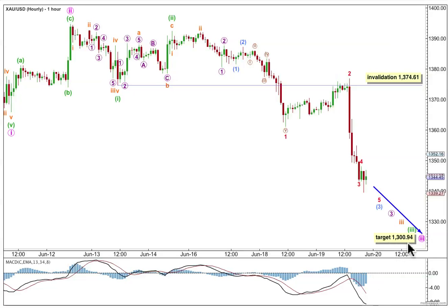At 1300.94, minute wave 3 in its entirety will reach 1.618, the length of minute wave 1, and that target may be about a week away. We may see price get down there before my next analysis next week for you.